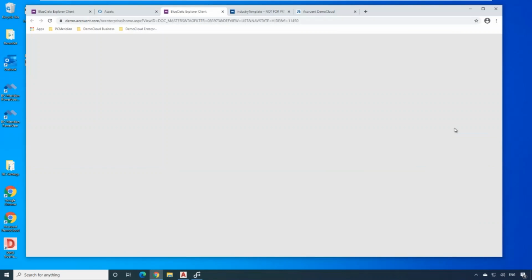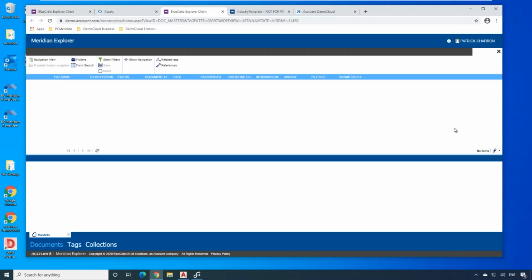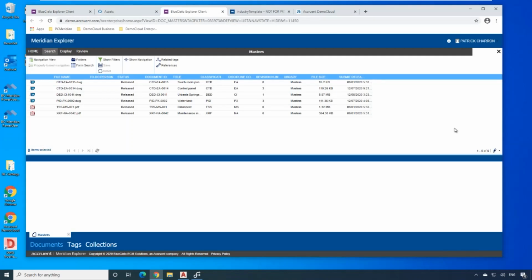It kicks up the Explorer interface that we've seen just a little before, but more than that, it basically removes the ability to search for other documents, and it brings him directly to a list of all the documents that are related specifically to that asset. And it's all within that top string right here, where I've actually integrated that 11450 into the string itself.